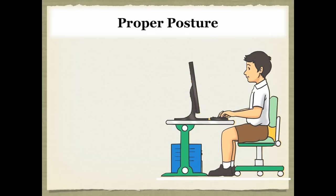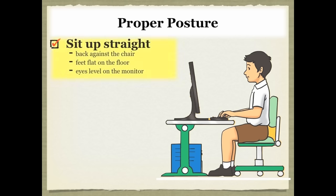Let us begin with proper posture. But as I tell you how it goes, I would like you to follow and do it. Okay, are you ready? When you do keyboarding, you have to always sit up straight. Keep your back against the chair. Keep your feet flat on the floor. And keep your eyes level on the monitor.